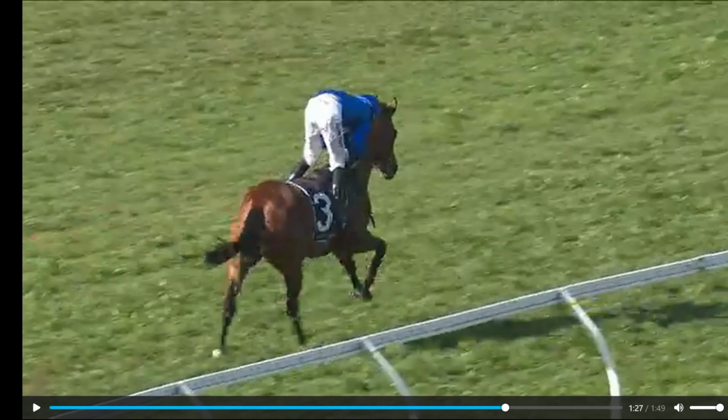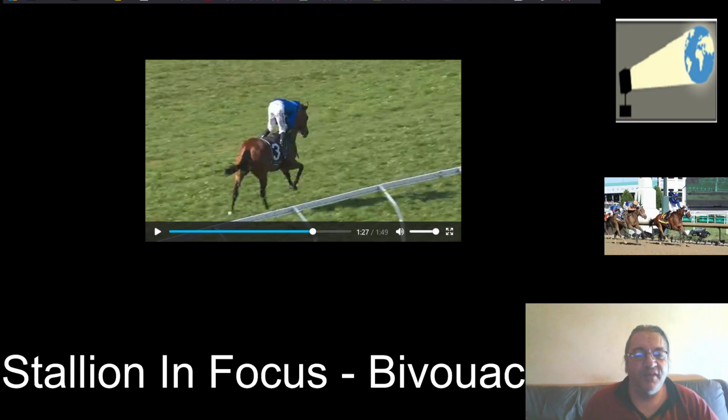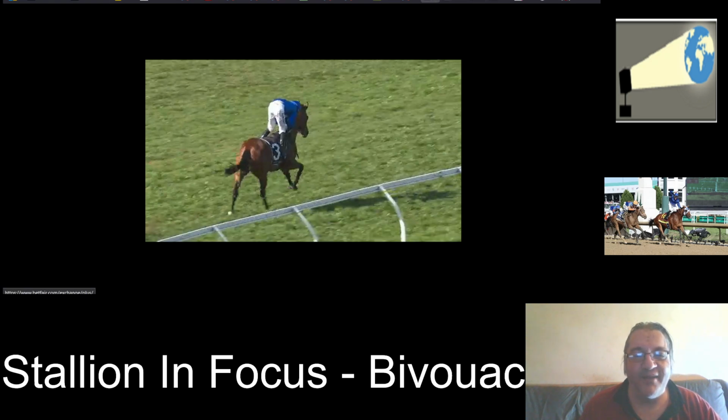Very good performance there, I thought, from Bivouac on the day, to defeat his old mate Exceedance. Those two horses clashed on a good few occasions. And I'll let you into a little secret: Exceedance is the next stallion in focus we're doing. So we'll be able to have a look at a lot more of these races from 2019. These are some of the first races I actually watched in Australia. Very good races they were.